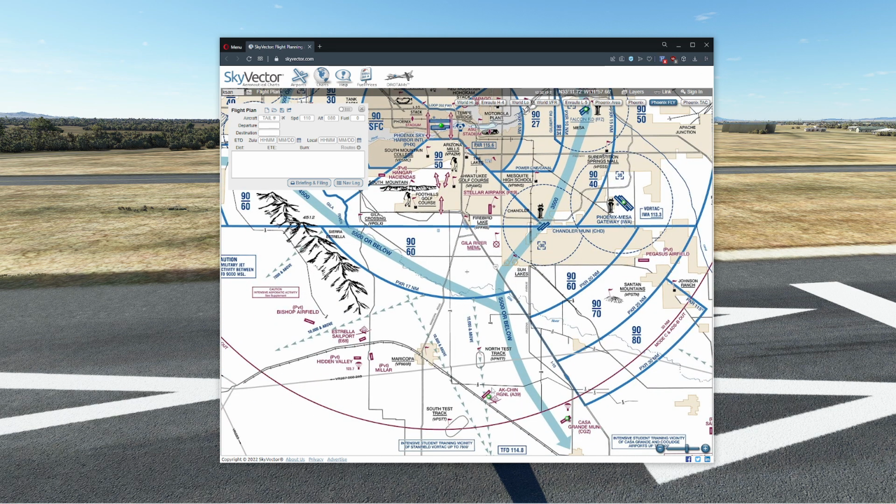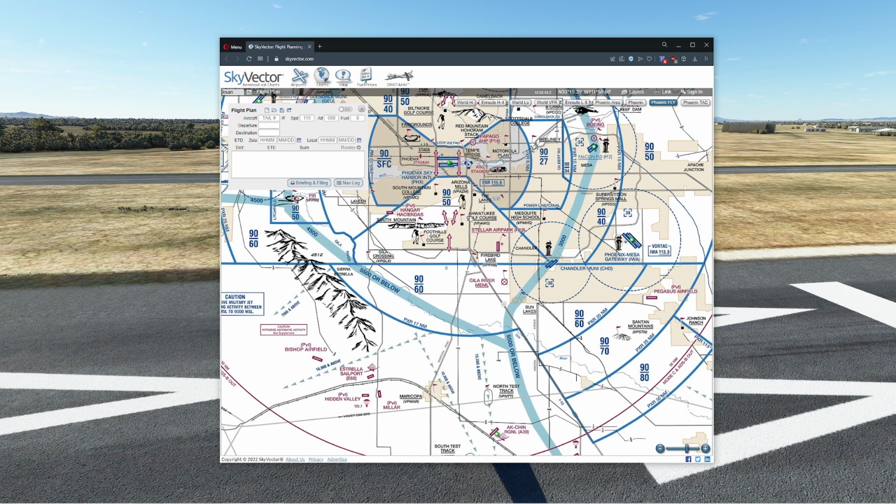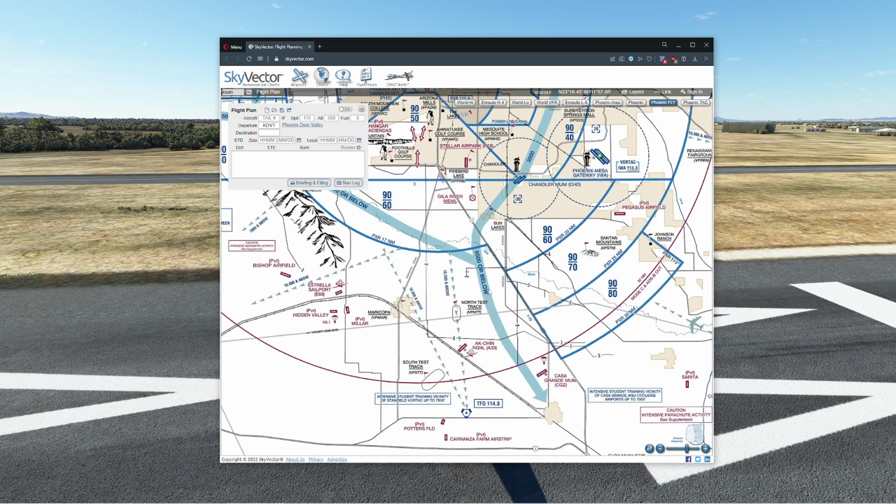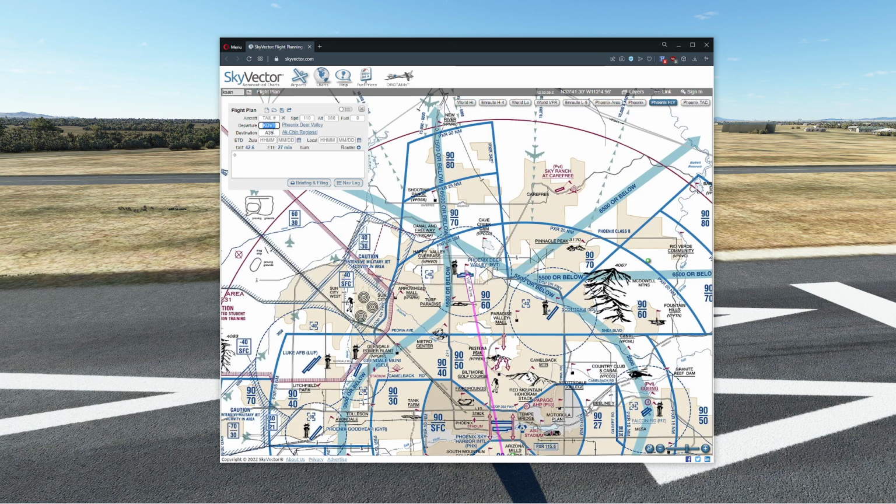So here's how this works. We're going to take off from here. We're going to contact Phoenix Approach, and we're going to say we would like the transition route. Our destination is going to be Phoenix Deer Valley, which is up here in the north. So what we'll do is we'll go ahead and select that real quick. We'll go ahead and select this one real quick. Again, we're keeping it super simple today, but that's actually backwards. That's okay, though. There we go, all fixed.